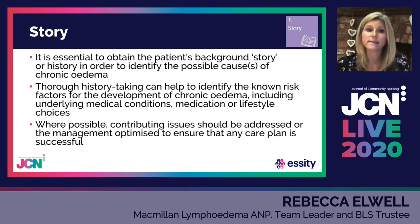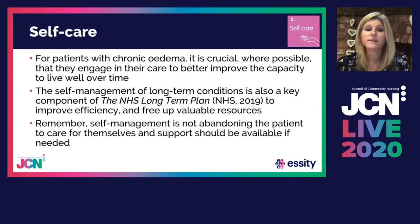The second S is for self-care. So this fits with the trend towards personalized care. It's certainly been hugely important during the coronavirus pandemic, where we've been requiring patients to self-care in a much more active way. And it's crucial, where possible, that patients are given the opportunity to engage in their care, to understand why this has happened to them and what they can do to learn to live well with it.